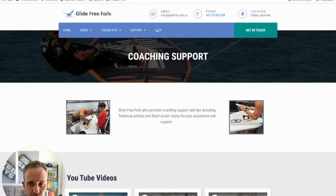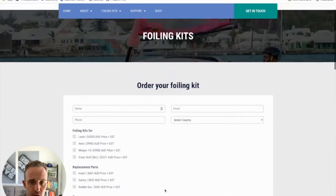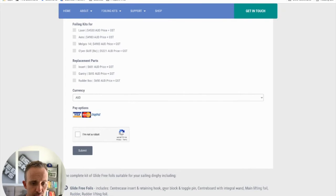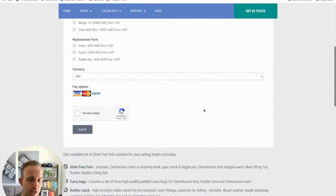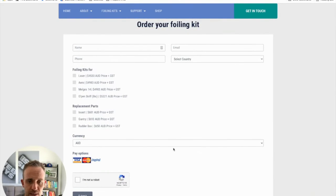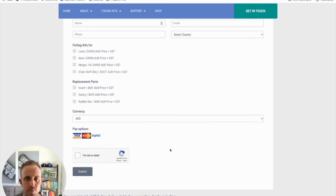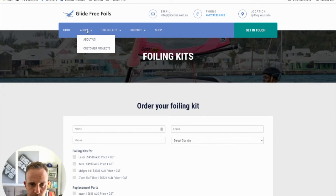So yeah, as you can see, it's looking great. As I said before, the shop is not actually a shop as such at the moment. It's just a form. However, we have the ability to turn this into a payment gateway if and when they're ready. So at the moment, this is basically getting information for them on what people might be after. But down the track, we may turn this into a payment gateway, which is cool. So yeah, that's basically that.